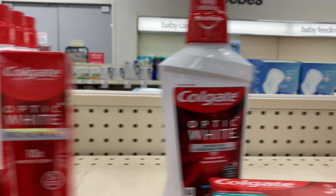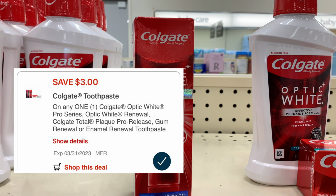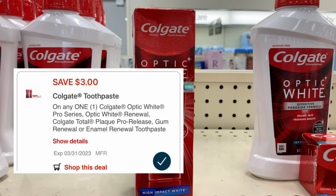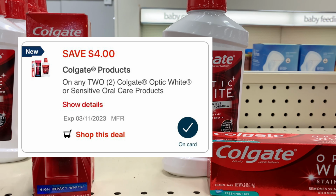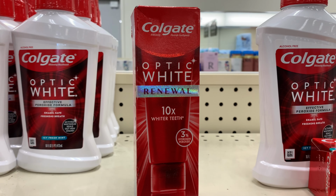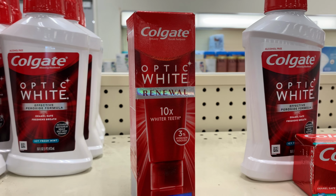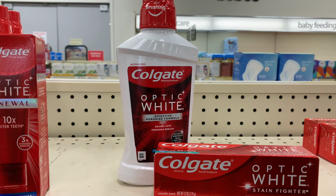Now this is what I'm gonna do. When I get up there, I'm gonna have her scan this first, and I'm gonna ask her politely to hit total, just to ensure that the $3 digital attaches to this, because all of my items are attaching to the $4 off 2 digital that we have. And to ensure that both of them come off, I'm gonna make sure she hits total after this. I'm gonna have her scan this item first and hit total. So that's gonna ensure that the $3 digital comes off. Then I'll have her scan the rest of the items.